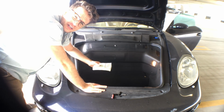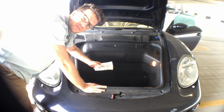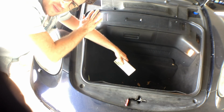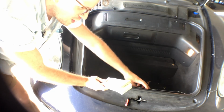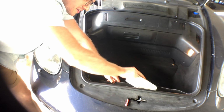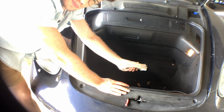Now, the front trunk in a Porsche Cayman is just full of really convenient hiding spaces where you can put your cash. I'm going to start at the front and then move my way back so you can see all the good places. First of all, of course, if you want to be a little bit janky, you can hide it behind the trunk cover. But to me, that's kind of a cheap trick. It's not really a storage place.